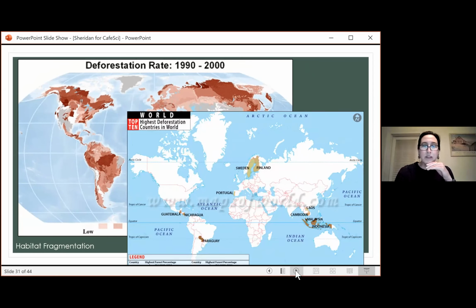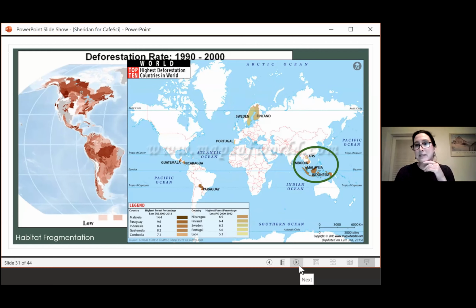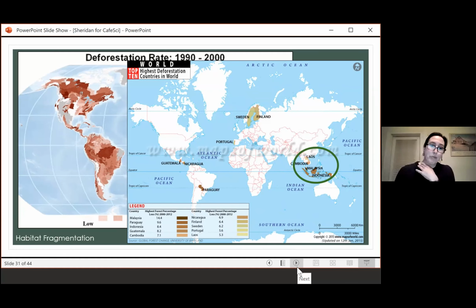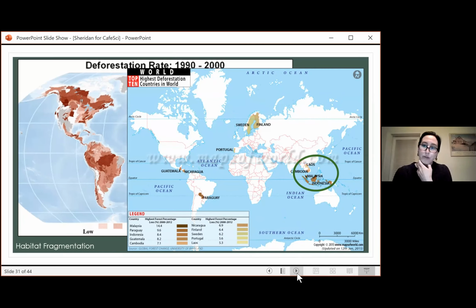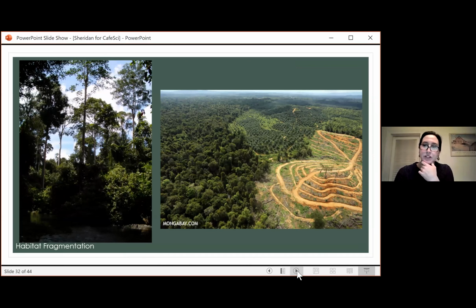And more specifically, the rate of deforestation is highest in tropical Southeast Asia. So what that means is, compared to the total amount of forest that's left, how much is lost every year. And this nice green circle highlights the island of Borneo where I work and shows that that is the area in the globe that has the highest rate of deforestation in the world. And the thing that's driving this deforestation in tropical Southeast Asia, so again, we have primary forest here, is oil palm plantation.